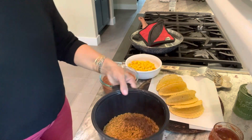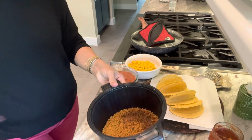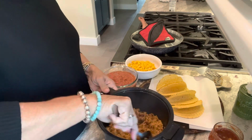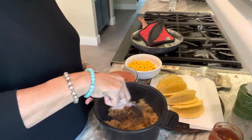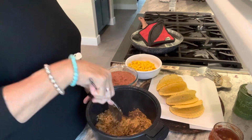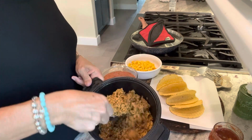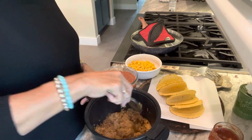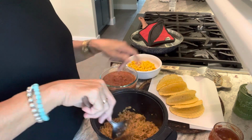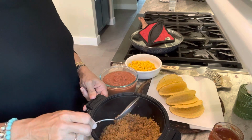This, I make in the microwave. This is an old Pampered Chef steaming pot, and you can make rice in it. So if you have one of these, I don't think they sell them anymore, but if you have one of these, you can totally make rice in it. And it comes out good. But we have some yellow rice to go with it. So I'm going to assemble my tacos and put them in the oven to crisp them up.